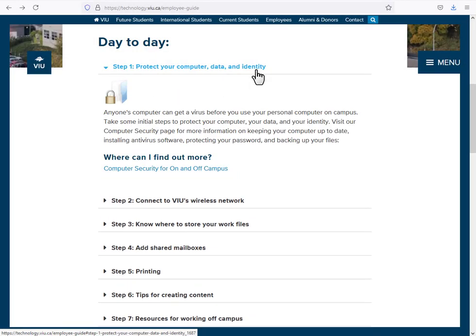Computer security is everyone's responsibility. Even the most sophisticated security system can be circumvented if users do not take the necessary steps to protect their information and data. To learn more about how to protect yourself, your computer, and your work at VIU, click on Computer Security for On and Off Campus. These tips can help with your personal computer as well as your VIU-related work.